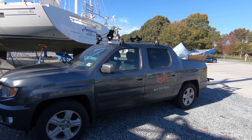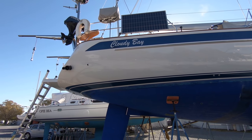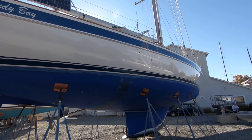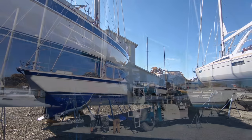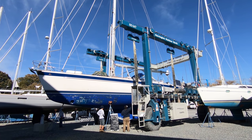Red Sky here finished the job. Tools are all packed. And we are very happy with the job. Travel lift is here. We are ready to make a splosh.